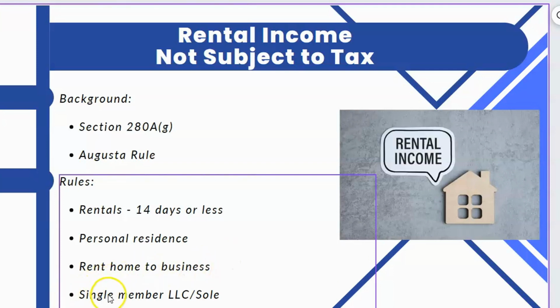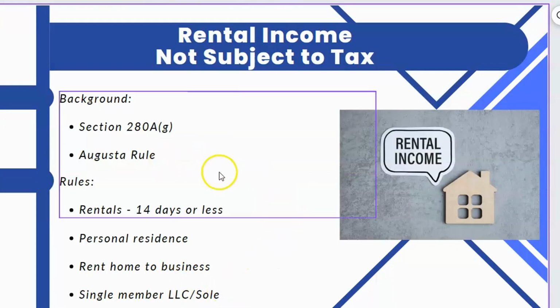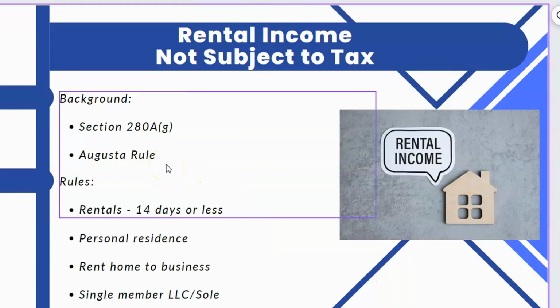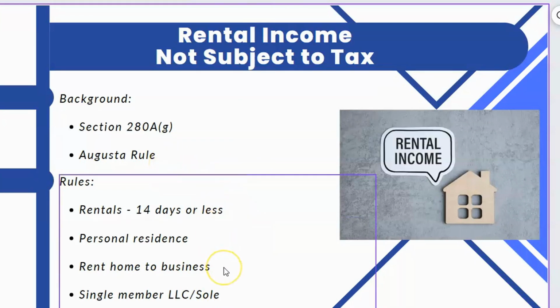Now, unfortunately, for the business side of things, this is for S Corps and LLCs taxed that way. If you're a single member LLC or sole proprietor, unfortunately this rule does not apply to you. You can't use this for your business.